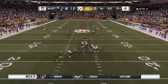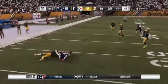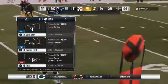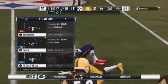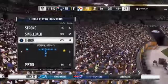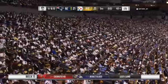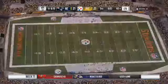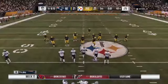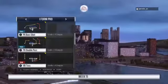Now on 3rd and long, they'll look to throw. Philip Dorsett holds it in. And able to get this one across the 45 before he's brought down. His first catch, and it's a pretty big one. They get the conversion on third down. This quarterback now perfect since the second half started. 7 of 7. It's 1st and 10.